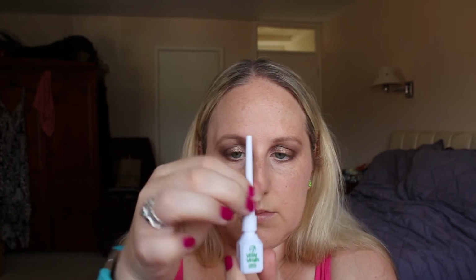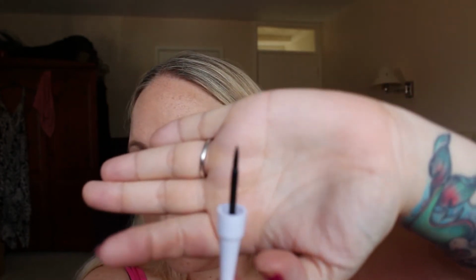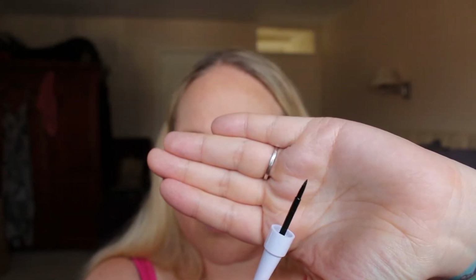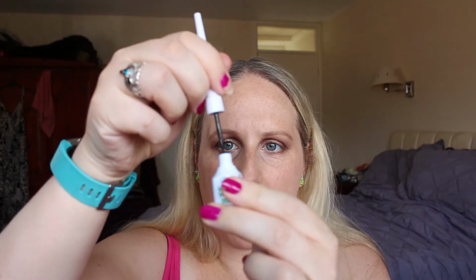Okay, let's try out the eyeliner. So this is the Very Vegan liquid liner, which I can't open. Oh, here we go. That's what it looks like. So it's kind of a pen shaped tip. It feels quite firm, not too flexible. I find these type of applicators hit or miss, so we'll see how I do with it.